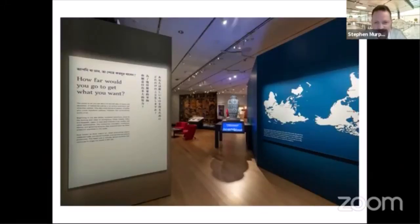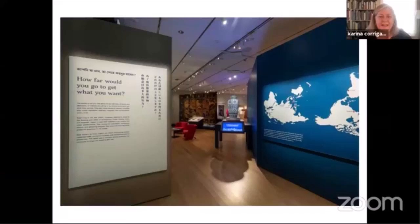This is your intro. And I like that you flipped the map as well. Yes. I've mentioned these various entrances and the fact that we begin each entrance with a question. Here the question is, how far would you go to get what you want? We've highlighted that question in three of the languages central to the artists who created the works: Bengali, Chinese, and Japanese. But we also wanted to both orient and then disorient our visitors. So you can see there is a world map, but it is both upside down and inside out. It's a little bit hard to look at; it's familiar and also unfamiliar.